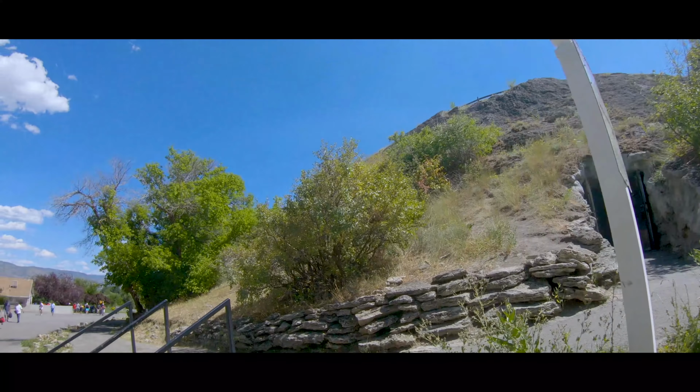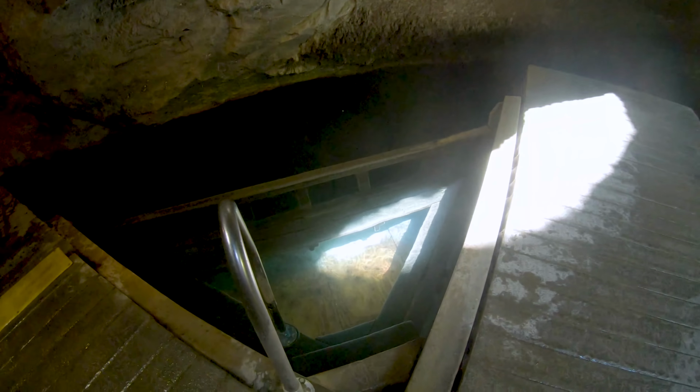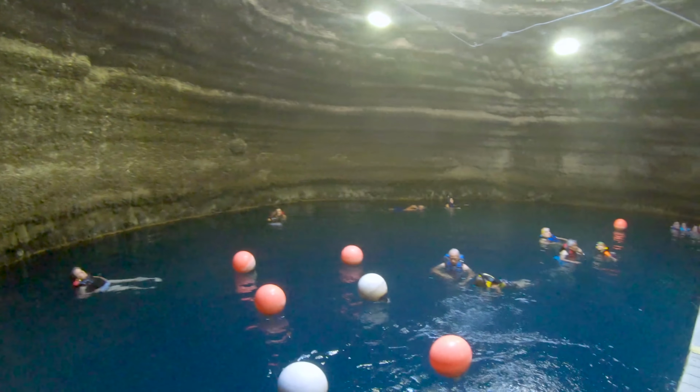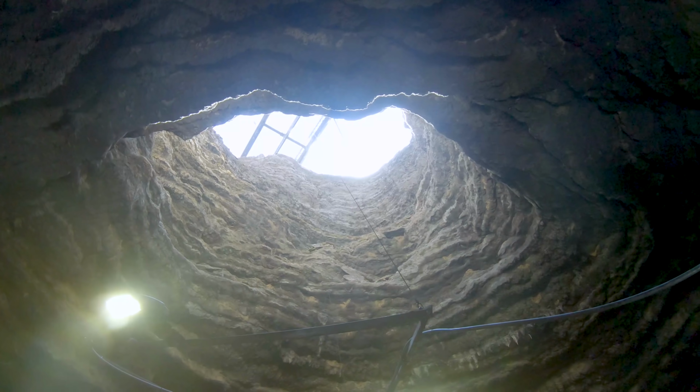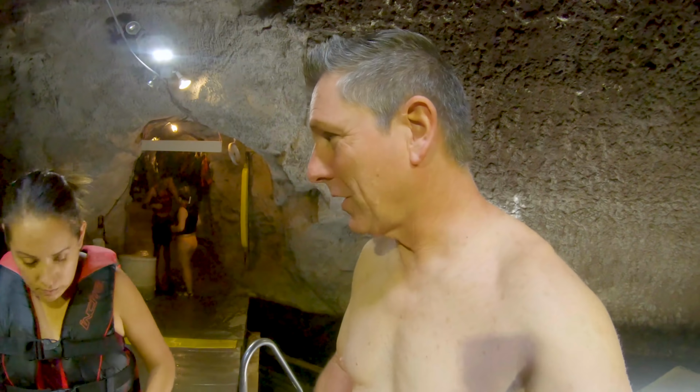This is pretty crazy. You can go like hot tubby kind of thing and just play. I don't know, pretty cool. We're gonna have to get more information about this, but pretty slick. Already feel the heat of the water. They said it's 95 degrees all year round. Pretty cool.